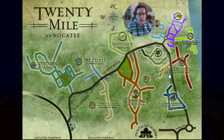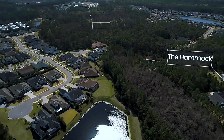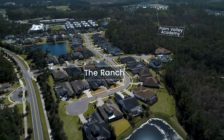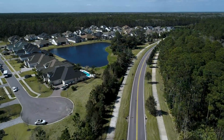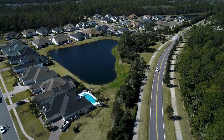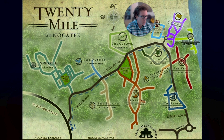Okay, so we're gonna move down from the Vista and the Hammock area down to the ranch, one of the most popular neighborhoods in 20 Mile, and for obvious reasons, because the ranch only has 53 homes. They're 80-foot lots, and they started building in 2016 through 2020. Only two builders, Dosty and David Weekly Homes. Dosty's a local semi-custom builder, and David Weekly, of course, is a national builder, and they both build some really nice homes in there. Again, between 3,200 and 4,200 square feet.